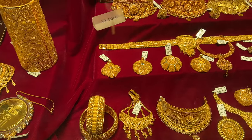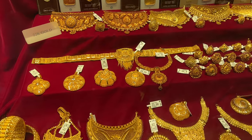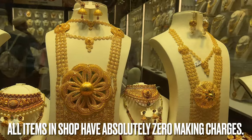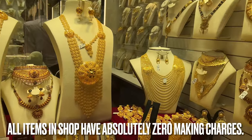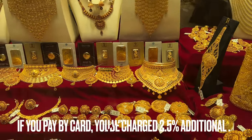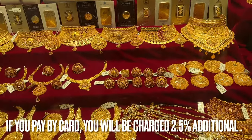Let's have a look inside the shop and its collection. Whatever you see here is all with zero making charges. There are no ifs and buts, no conditions applied. Absolutely no making charges means no making charges if you do a cash purchase. If you want to pay by card, you will pay 2.5% extra.